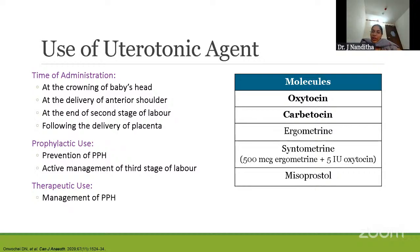The problem with ergometrine is that it also has to be stored in a refrigerator. It requires a special storage system and it has side effects like nausea, vomiting, and rise in blood pressure. Carboprost is associated with side effects and risk factors. It should not be given in bronchial asthma, and it has side effects like loose stools and vomiting.